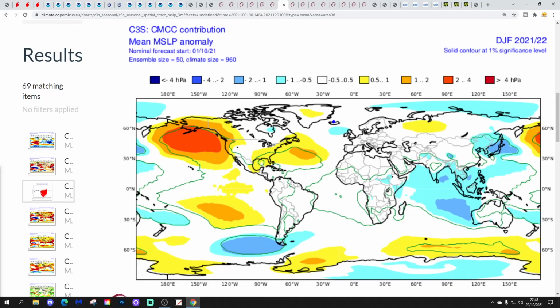CMCC next. This is the Mediterranean model. This one has low pressure to the west of Scotland. It does have the Azores High pulled away from us though. The Azores High is pulled out towards Bermuda. We have got a little bit of high pressure up towards Greenland as well.